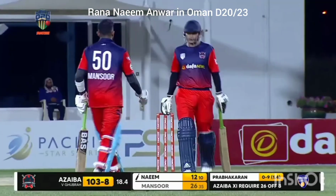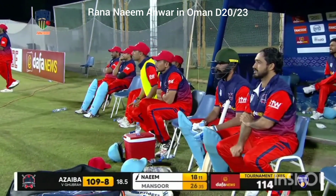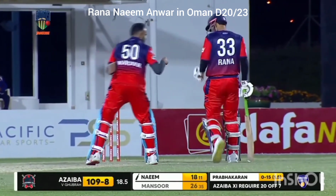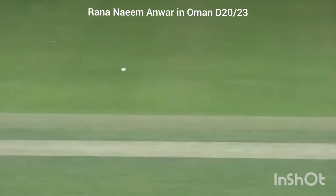Naeem is lighting it up here at the Oman Cricket Academy. I just hope that he doesn't play that ramp shot again, because he's so good straight down the ground. Two sixes for him, keeping Azeba 11 alive in the game.